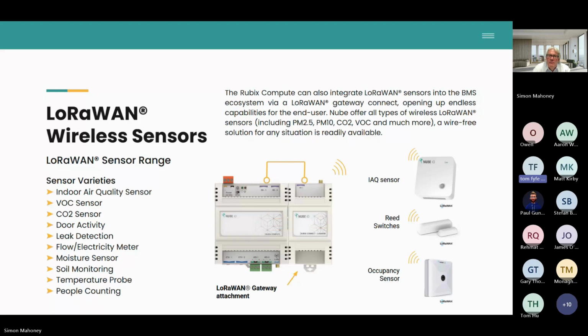As part of connecting to LoRaWAN, as you can see on the right-hand side, there is a LoRaWAN gateway module that we have that plugs directly into the side connectors of the gateway. So it's a full range of sensors that can be added to really complement or complete the solution if it's a sensor that we don't currently offer.